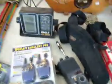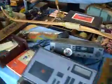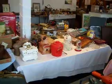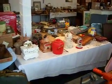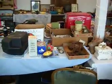And I have other stuff that's not even out yet. I have a 14-karat gold chain with an ivory elephant on it, and other stuff that I'm just like over there. There's a table full of older McCoy cookie jars. There's Coca-Cola stuff, cuckoo clocks, and I have stuff I haven't even brought in yet.